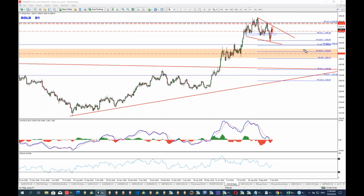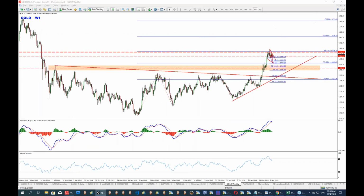And this deeper pullback is required for one reason only, to get more buyers and to continue higher. I do believe we're currently inside leg number 3. Okay, and that means we need to get more power here to complete something bigger, which will show us that. So that's why deeper pullbacks here would make more sense than breakout.